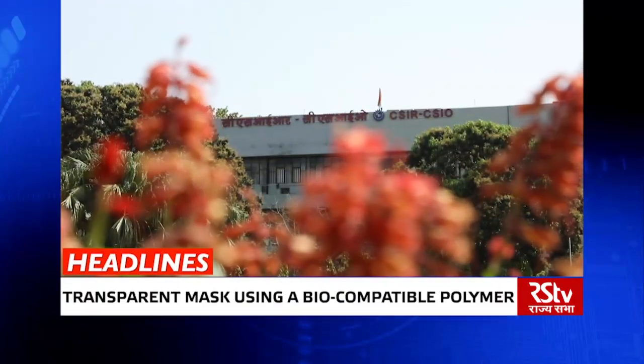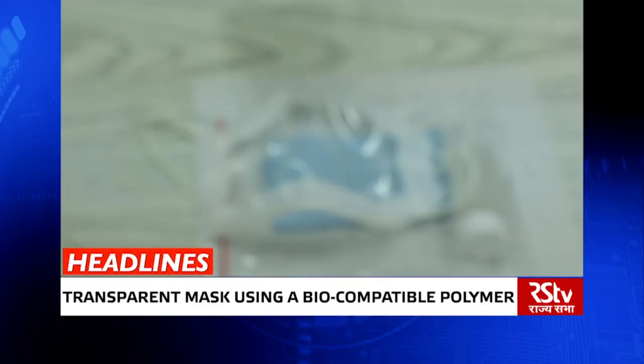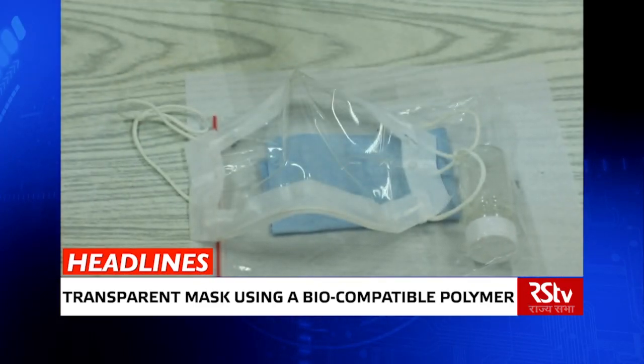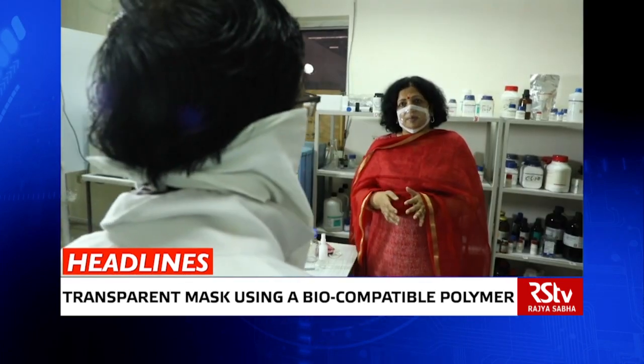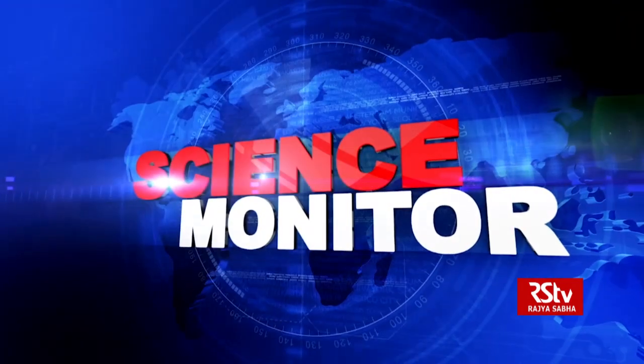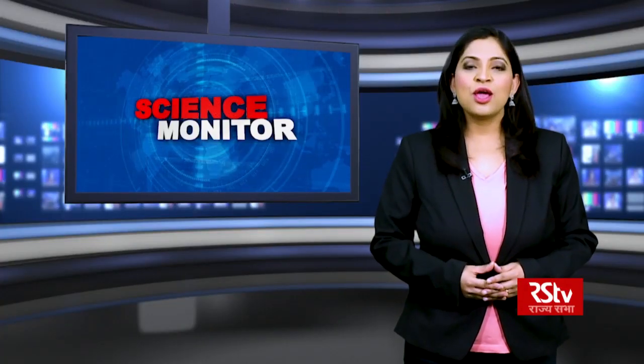And CSIR-CSIO develops a transparent face mask using a biocompatible polymer. The mask is breathable, reusable, and comes with an anti-fogging layer. And now news in detail.